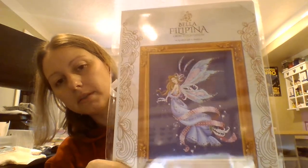Next is Anemone by Bella Filipina. There we go. Love this one. Oh my gosh, his new ones. Oh, I need to get more of the Bella Filipinas.